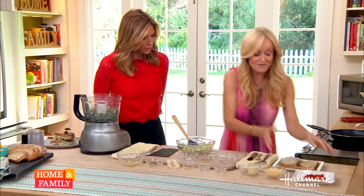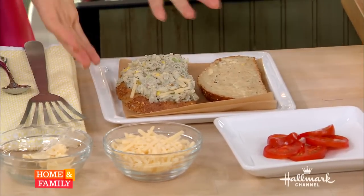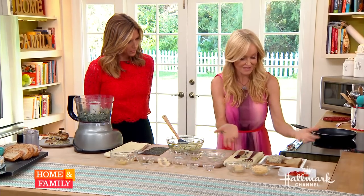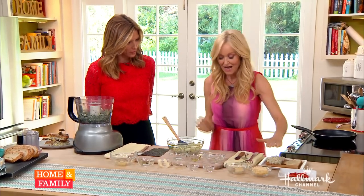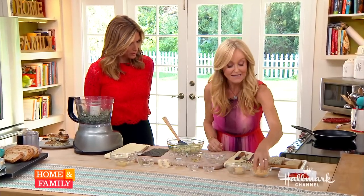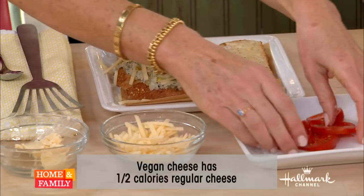Then, here comes the delicious frying bit. I've got some sourdough whole wheat toast. I butter each side with a little bit of vegan butter, Earth Balance. Then I add my hearts of palm mixture, and a little bit of vegan cheese again to keep the saturated fat low.